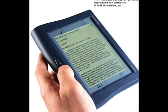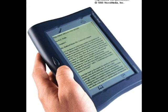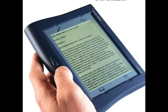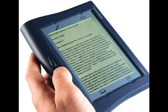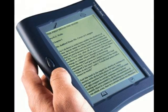E-books can carry over 500 books on one CD. This is a lot less physical space than your average storybook. If we really were to use e-books for schooling in the future, we would not have to carry around our books. We could just have our one e-book with all our information on.